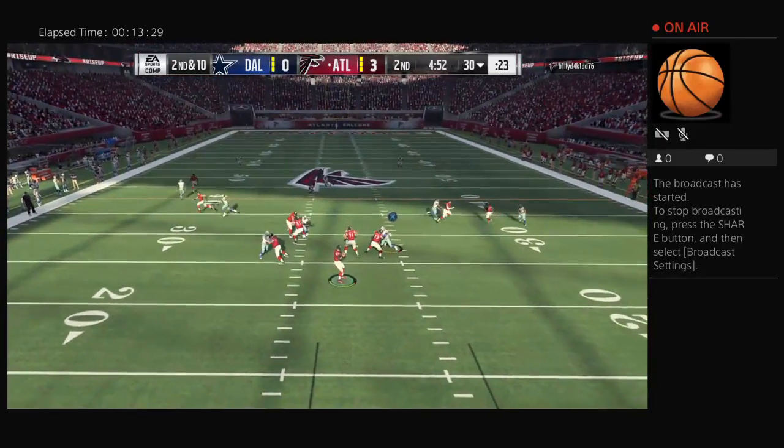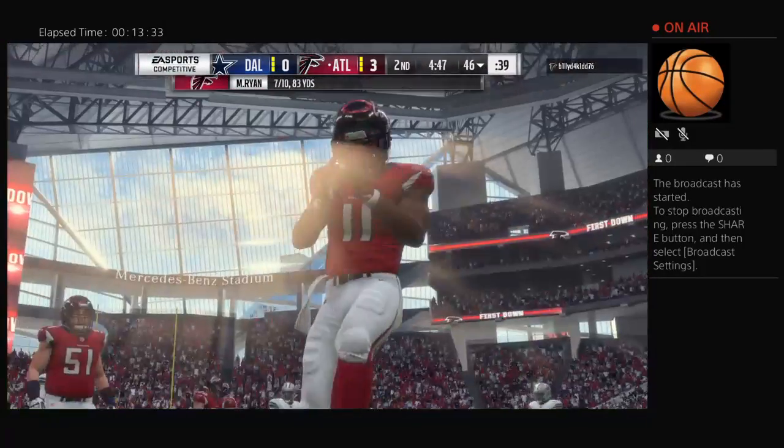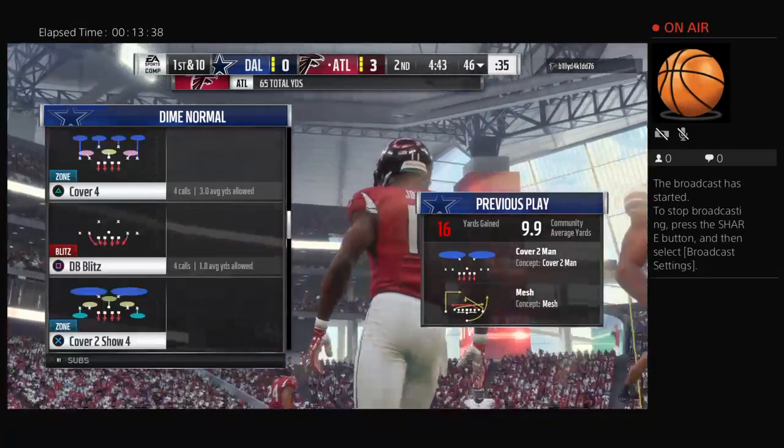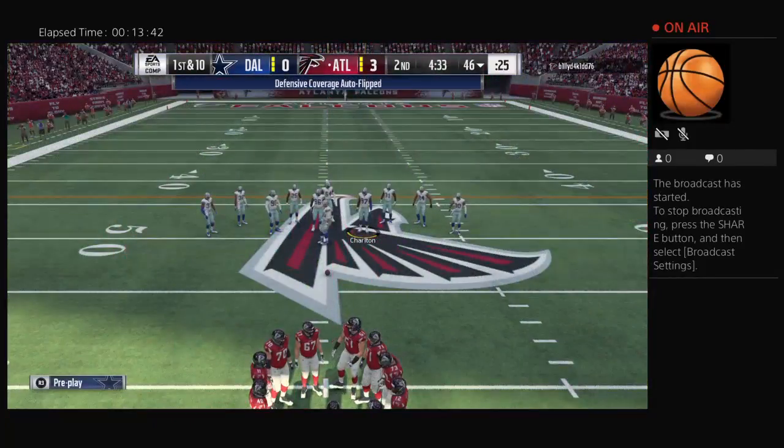Again on 2nd and 10, it's Ryan. The left side completion to Jones. And able to get this one across the 45 before he's brought down. That one good for 16, and the drive will continue.